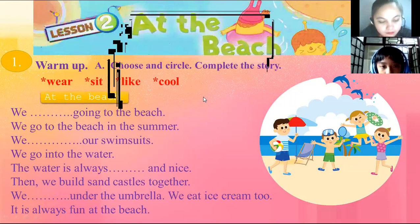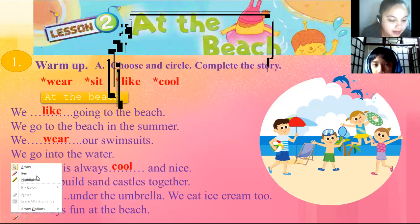At the beach, we like going to the beach. We go to the beach in the summer. We wear a swimsuit. We go into the water. The water is always cold and nice. Then we build a sandcastle together. We sit under the umbrella. We eat ice cream too. It is always fun at the beach. Okay, very good. It's always fun at the beach.